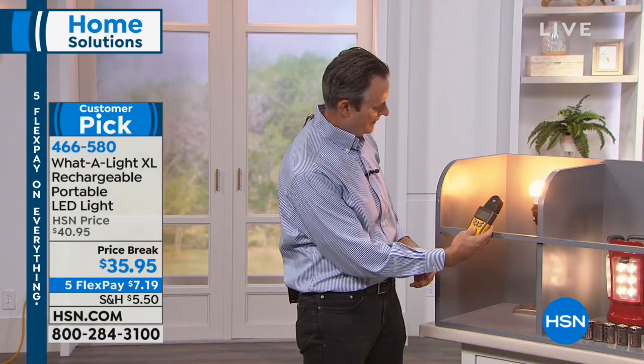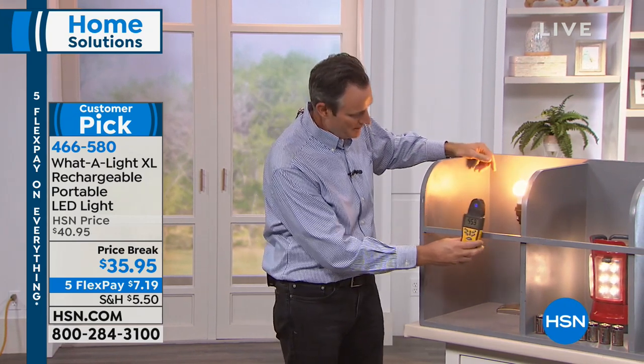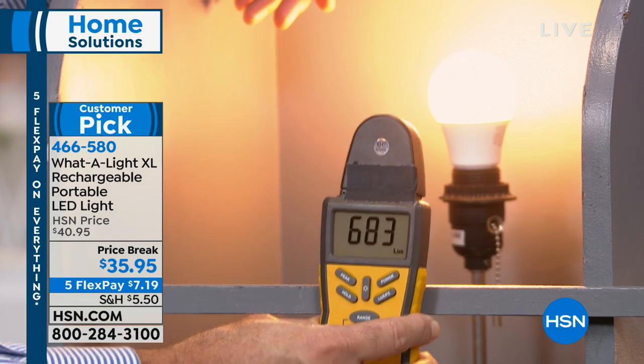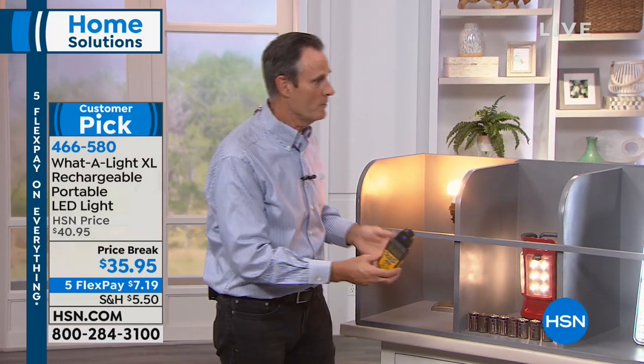Here we go. Look at this. I have a meter. Sometimes it's hard to see exactly how bright something is. So I brought in a meter, and I have an LED 60-watt light bulb. This should check in somewhere about 600 or 700, all right? And it does. So that you know how bright that is. Would you like to get at least 600 or 700 lumens out of a water light?